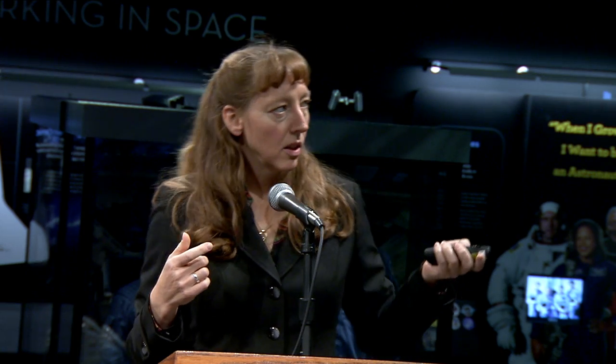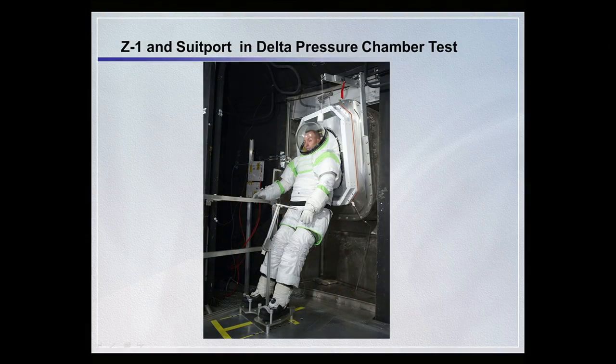So this is some of the testing that we did with the Z1 spacesuit. So this is what's called the suit port, and then this is the suit port interface plate, and it's attached to the suit, and that allows you to go from the vehicle into your suit without an airlock. So that's just one concept for being able to do rapid EVAs. And this was a first because we hadn't had a suit in chamber B, which is a human-rated thermal vacuum chamber, at a delta pressure ever.